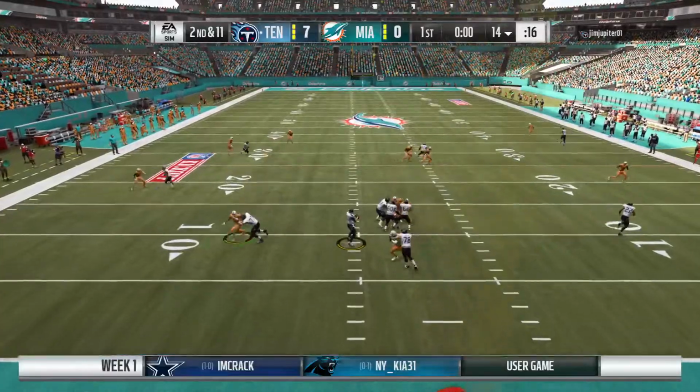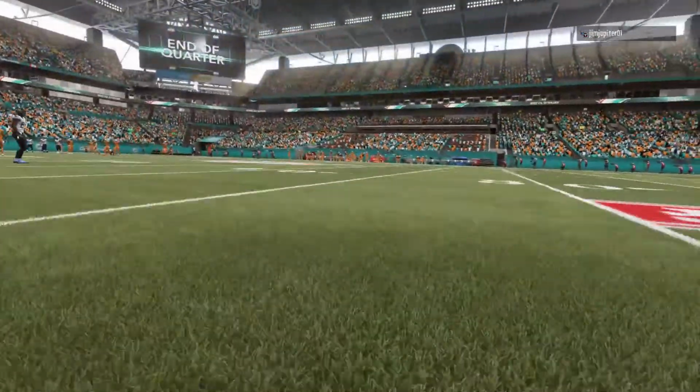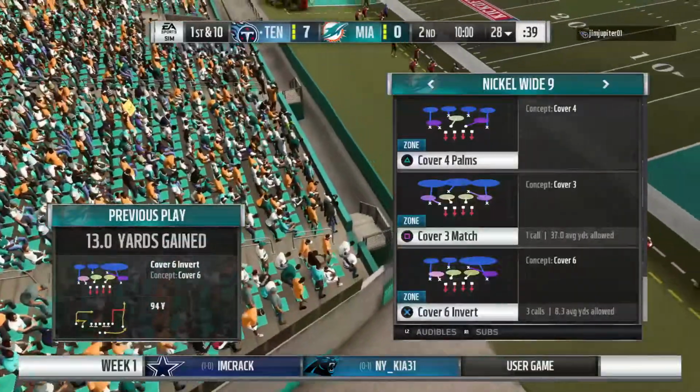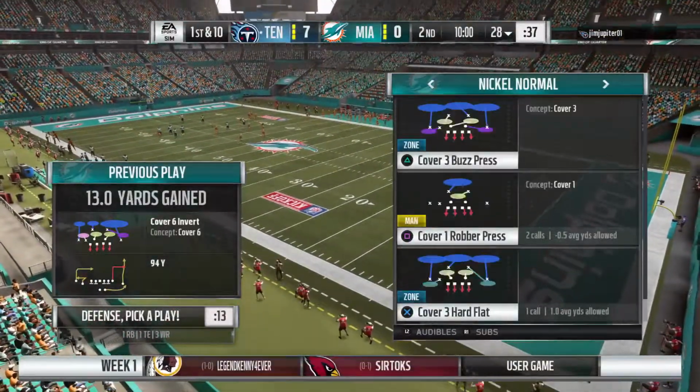Mariota now on 2nd down. Oh, he's able to outmuscle him here as he pulls it in. With the former Volunteer Charles Davis, I'm Brandon Gaudin. It's the Titans with the football here to begin quarter number 2. And they've got it here with a 1st down.